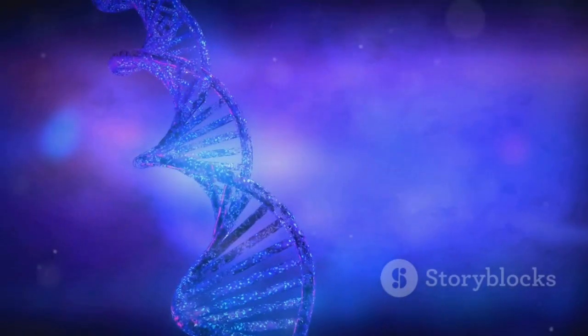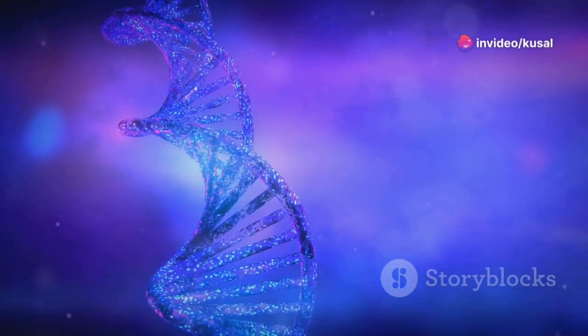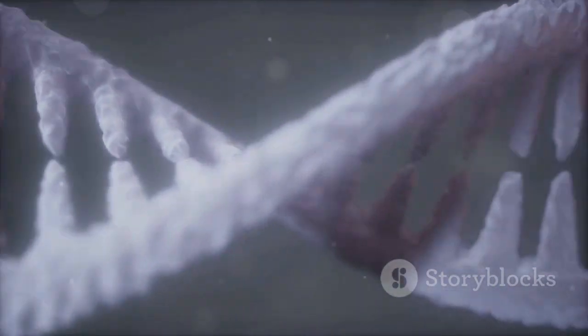From the DNA blueprint to the finished protein, transcription and translation are a beautifully orchestrated dance, ensuring that our cells build all the essential proteins they need to function. And that, my friends, is the incredible story of protein synthesis.